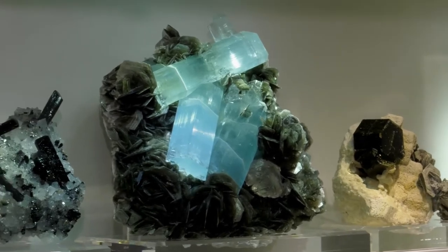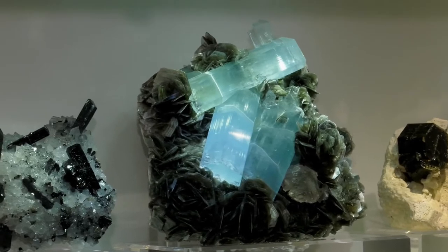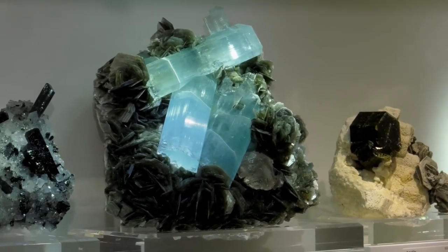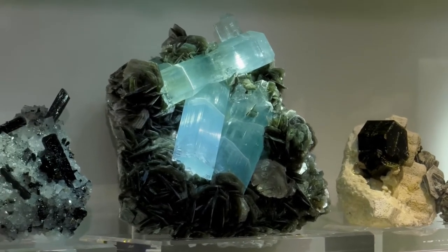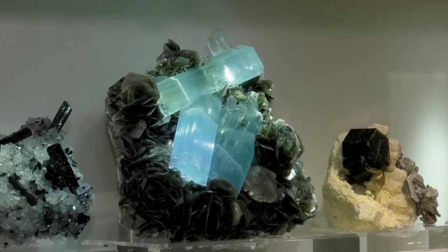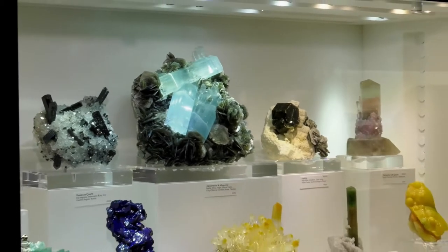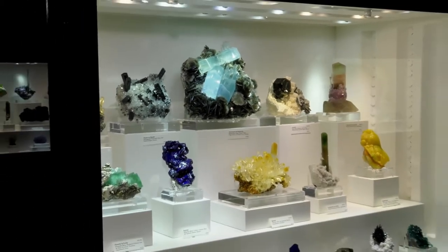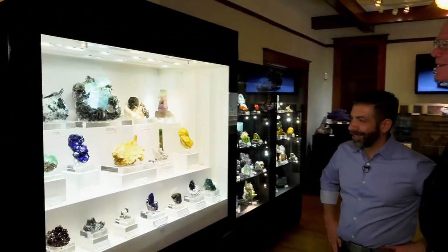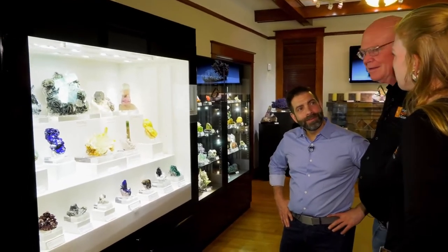What am I thinking of? Not chatoyancy, but it's when you have fibers, what makes a cat's eye in tourmaline. It's got the same thing going on. Do they have asterism? If you cut them perpendicular to the C axis, would you see a star? I don't know. I'll go through my inventory and see if I have a broken one stored away. That's a good test to do, for sure. I'm not sure I've ever seen a star aqua. That'd be pretty crazy.